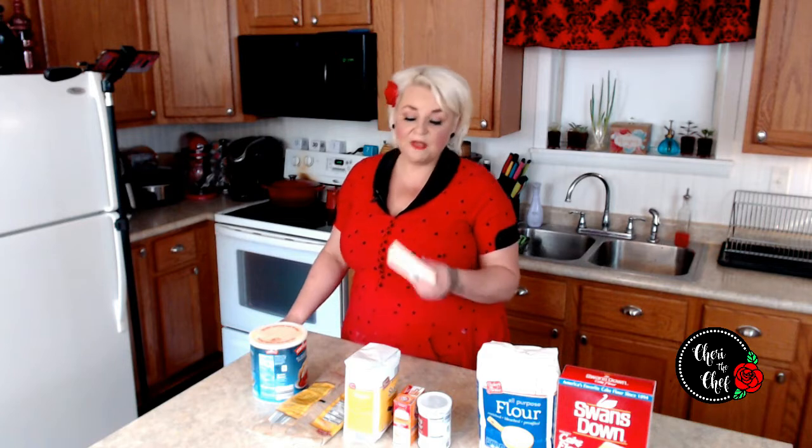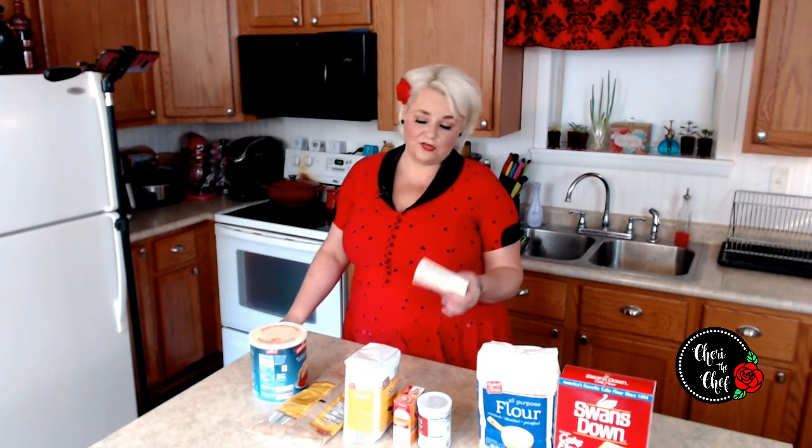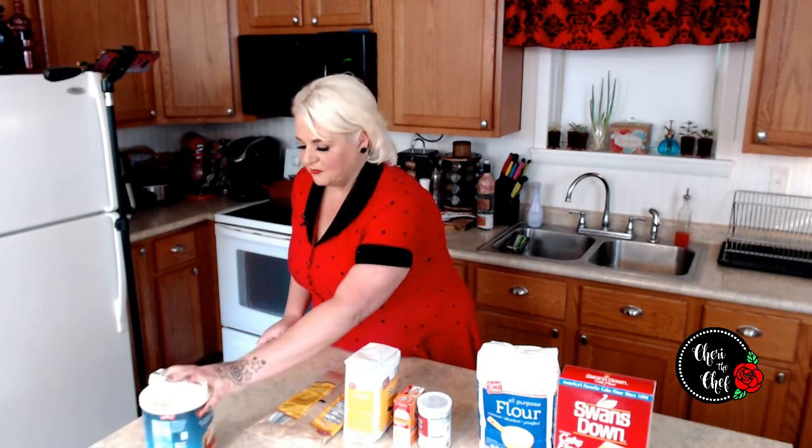The other difference that it can make, though, is your butter if you cream it versus if you put it in there melted. If you put it in there melted, you're going to get a chewier cookie. And if you put it in there creamed, you're going to get more of a cakey cookie. So again, I prefer butter.